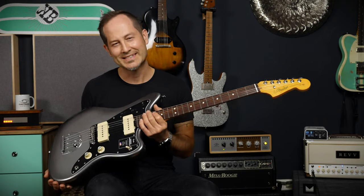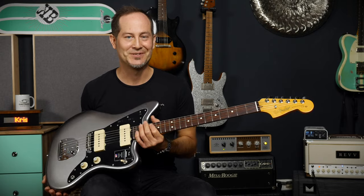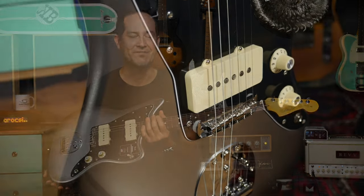Jazzmaster. Mix the sound of a Tele with a Strat and give it some steroids. Unique playing feel, classic Fender sound.